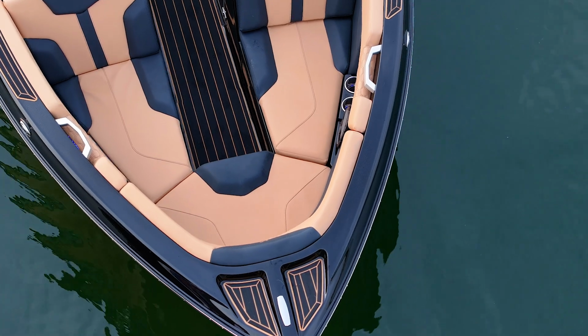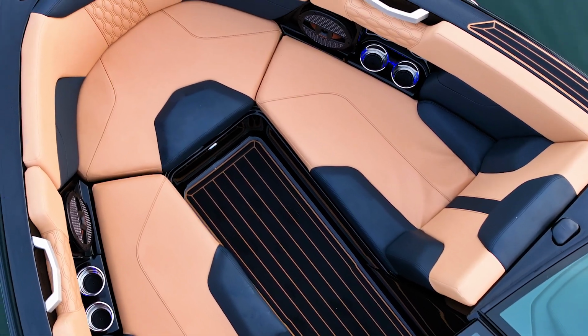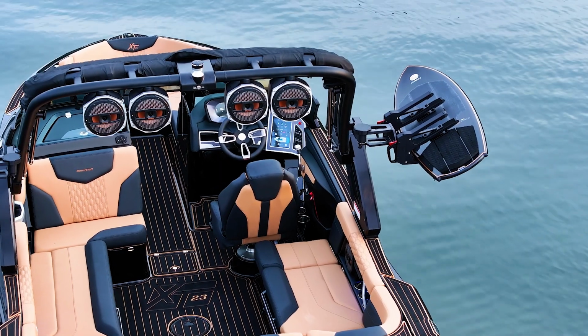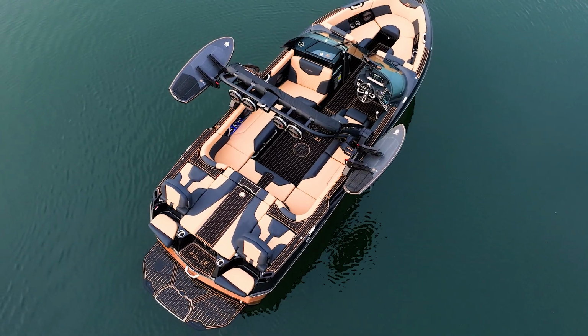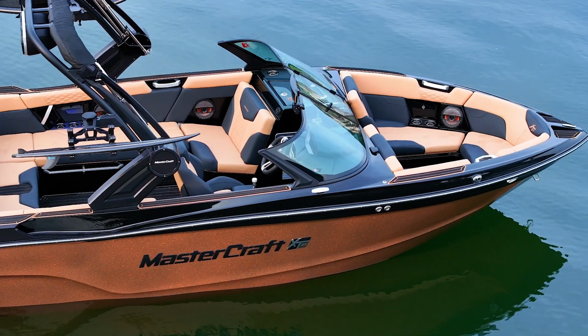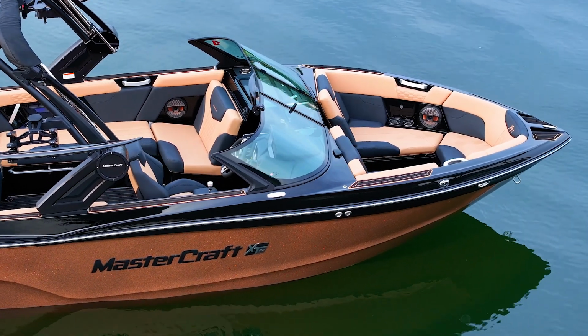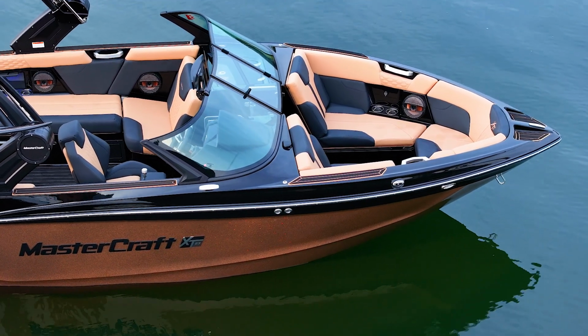Number 3, my signature custom interior. My boat features black sea deck throughout, which is all new and exclusive to my signature XT23. Along with the beach tan and jet black cool feel vinyl and unique stitching details, the interior of this boat feels super premium and luxurious.